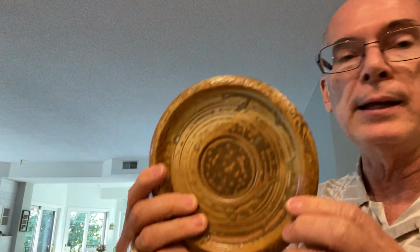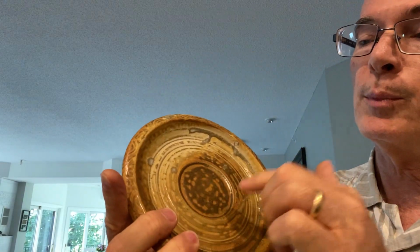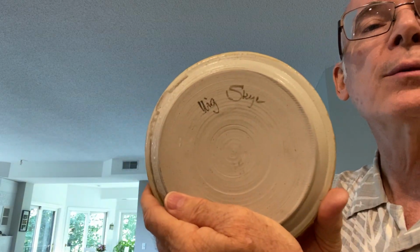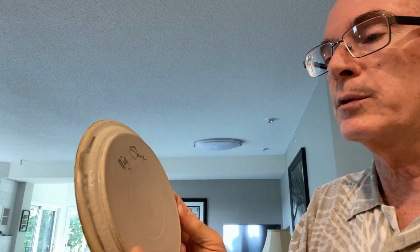All right. And then found a little plate. This actually looks like a saucer, so there could have been a cup that went with this plate. But it's a handmade pottery piece with a signature on the back. I haven't looked up this potter or anything, but I will.